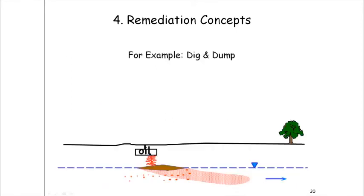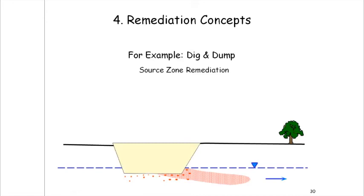Another technology that was applied early on and is still applied in jurisdictions like Ontario is digging out the contaminants and taking them to some place where they're less hazardous. Dig and dump. Typically applied at petroleum hydrocarbon sites because of the shallow nature of the contamination. In this case, we would simply dig up and remove the underground storage tank, the residuals, and the free phase if we could get it. So we're really doing a source zone remediation.